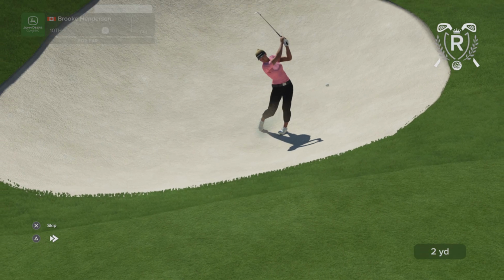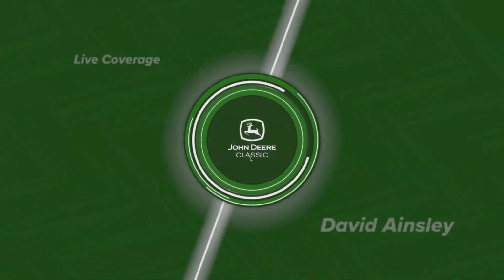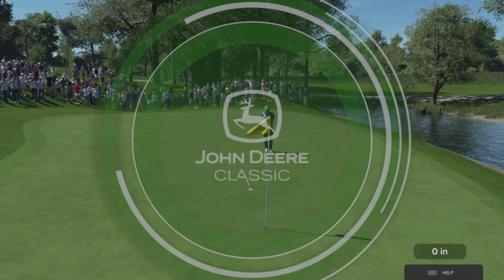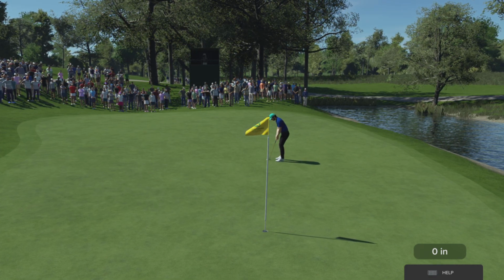Here's Brooke Henderson's next shot. And there it goes from the sand. What are we looking at for this putt, Henny? He's got to be careful this doesn't get away from him here. This is downhill.